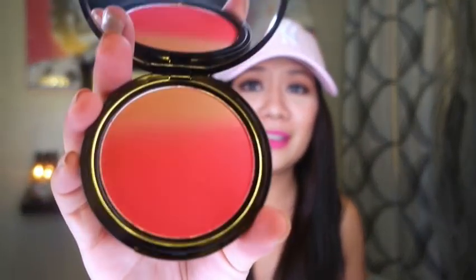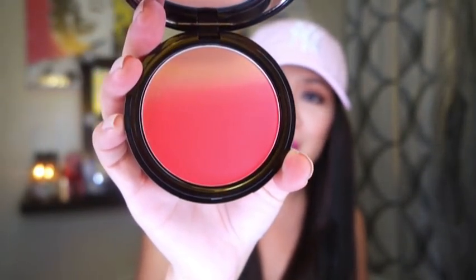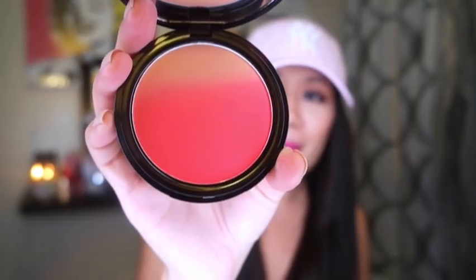Ito yung pinaka-favorite ko sa lahat ng nakuha ko sa loot na ito, guys. Kasi this one, I got to try out when I was there at the launch. At super, super ganda niya. Tingnan nyo naman, guys. Nakakahinayang siya gamitin. Pink and orange. Para siyang sunset color ng sky. Pero, yun nga, seriously speaking, I tried this out. Ang ganda niya sa skin. It's a little bit shimmery. Pero hindi naman bonggang-bonggang shimmer. Konti lang. Just enough to make you glow.